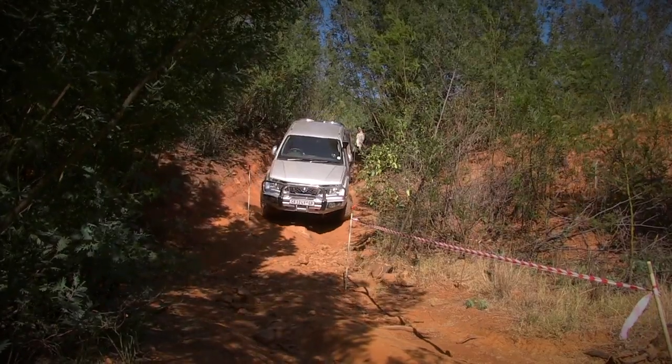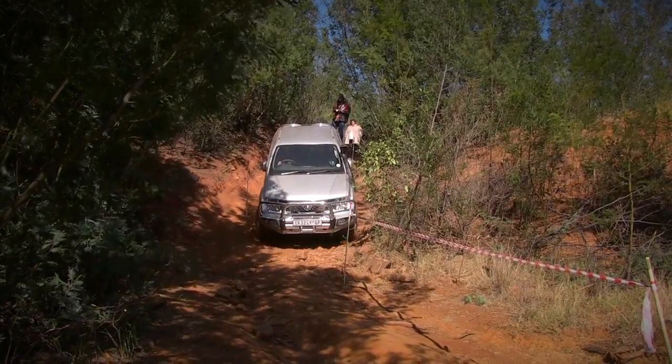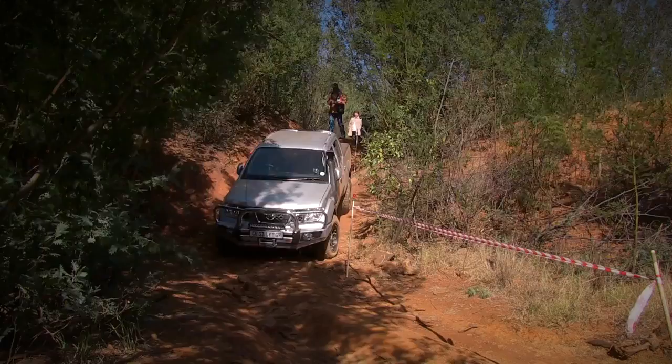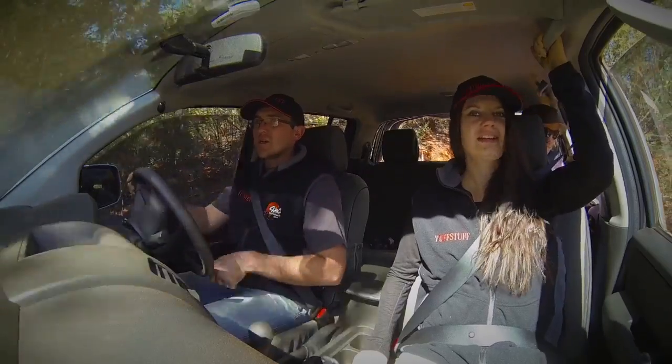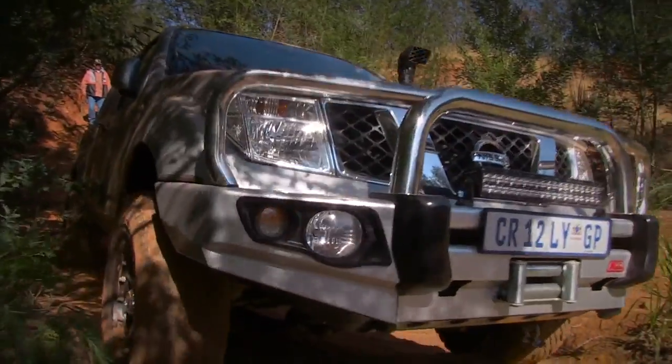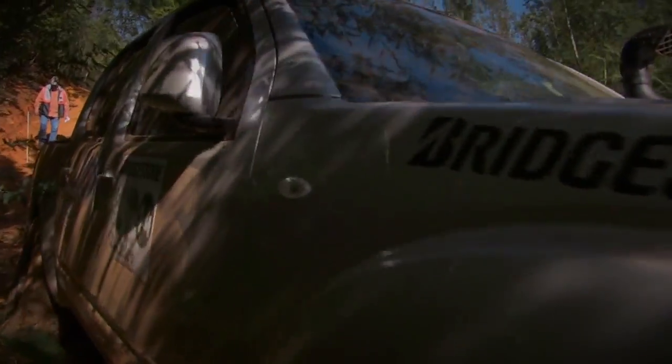Down they go with the big Nissan. And oh dear, Arno's approach is a tad speedy, and he knocks one pole and then another one. So that's 50 penalty points, leaving the Kombrinks with only 50 points in the back pocket.